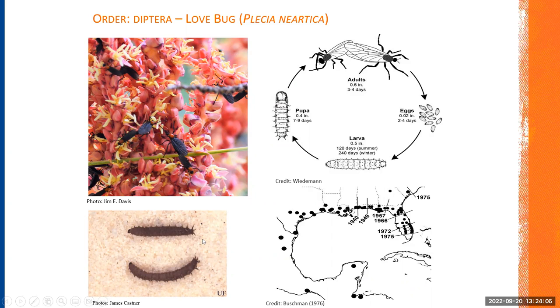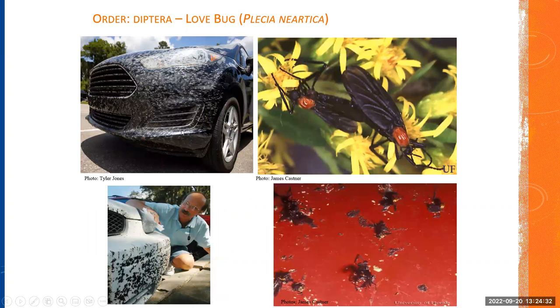Now, they're love bugs, okay, but they are flies, so they're in the order Diptera, the same order as your housefly. They have a complete life cycle, and that's their larva, and they are considered beneficial. Some people don't know what you're talking about, because the larva break down organic material, so they are considered detritivores. However, look what they do to your car. Whenever you hit a large mating flight like that, it can really mess up your car, and if you don't immediately wash them off, it can damage the car.